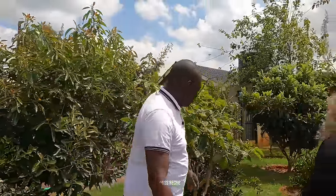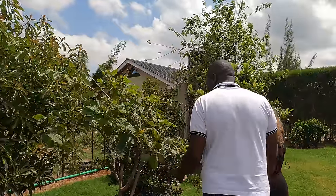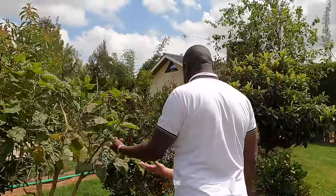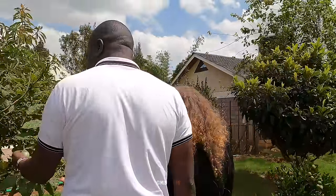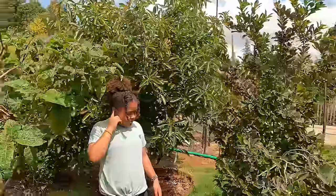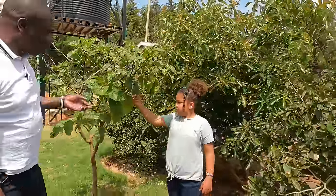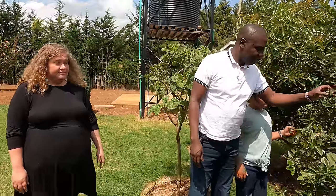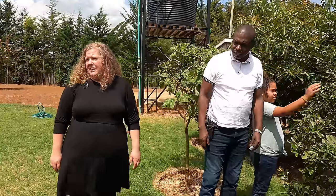And this one is matunda damu. What do you call this in English? Bloodroot. We don't have this thing. You don't have that in America? No, we don't. What do you call it? A sweet tomato? I don't know. Yes, it's matunda damu. We don't have it. I've never seen it before. This is the first time I've ever heard of it.